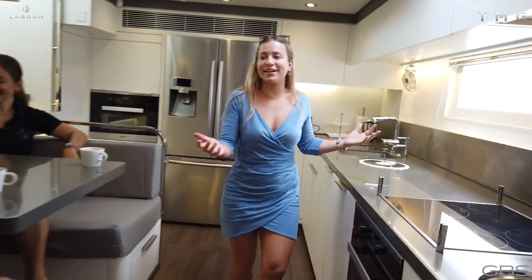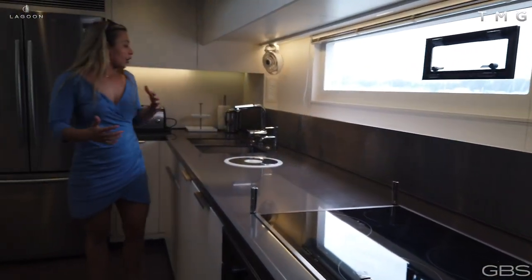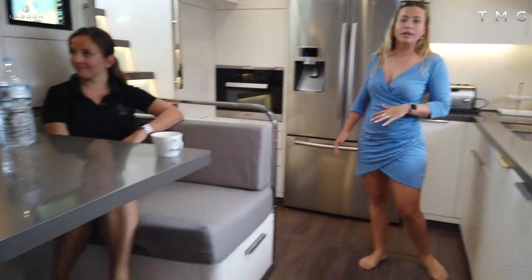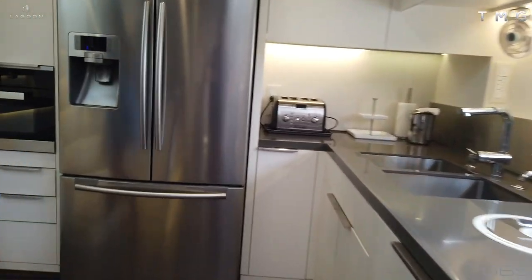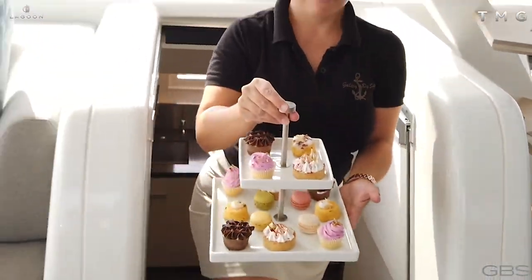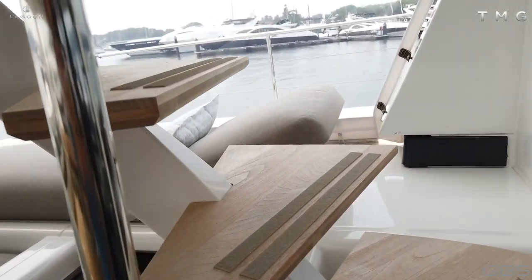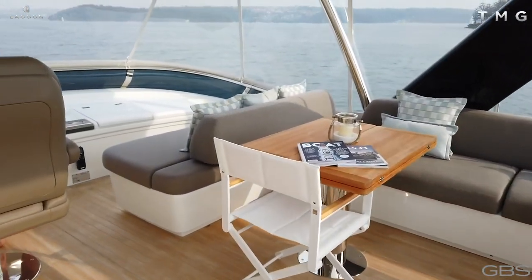And here we have this amazing galley, all of the cooking appliances that you need. You would feel totally at home cooking here. Here's the crew area, and also relaxing, eating, drinking coffee. You can go straight up here. Just a few more steps. You're up on the amazing flybridge.